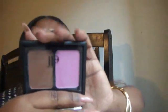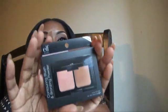This is the contour shade, of course. And this is the blush. And this blush is really like a real bubblegum pink. I really like it. It's cute. And then, I have the other one. This one is Turks and Caicos. And it's almost the same as that one, but this one is more of a rosy pink. It's not bubblegum pink. Now, I have used this one.